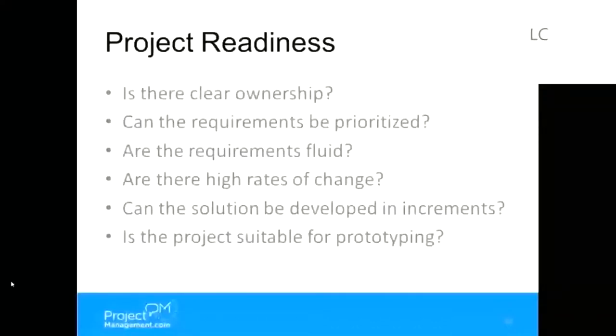And by the way, change is not a bad thing. I think change and change management has gotten kind of a bad name in project management. But if we're being responsive because business needs have changed, competitive pieces have changed, technology's changed, and we're adapting to that change, it's a really powerful way to be as a project team and a project manager in terms of the delivery of our solutions. We want to be able to be responsive to that. So again, higher rates of change make a project more ready for some of these techniques.